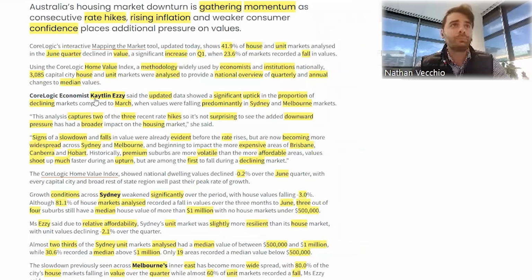But we did see that Kaitlyn Ezzy said that the updated data showed a significant uptick in the proportion of declining markets compared to the March quarter, which we talked about earlier. And these declines were predominantly seen in the Sydney and Melbourne markets. So we're still seeing that Melbourne and Sydney are really leading the way.